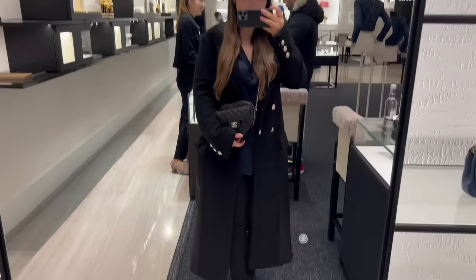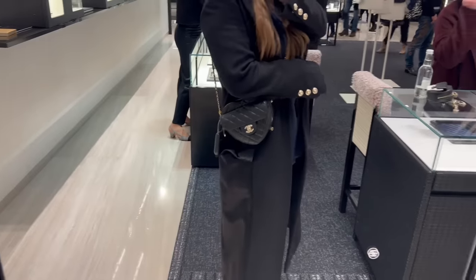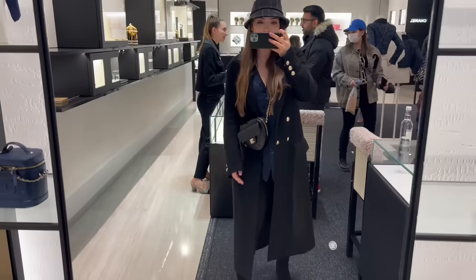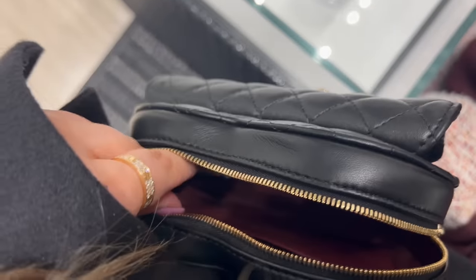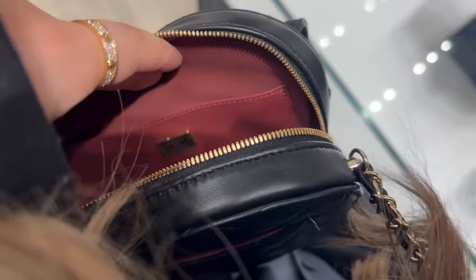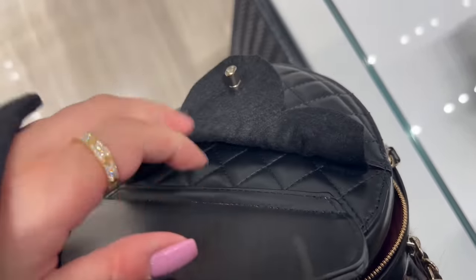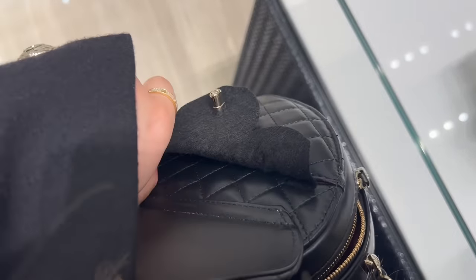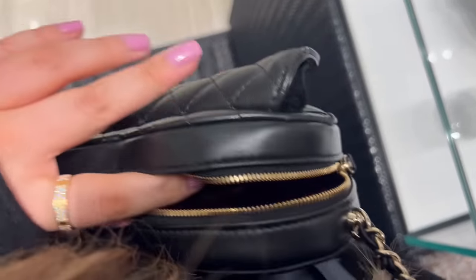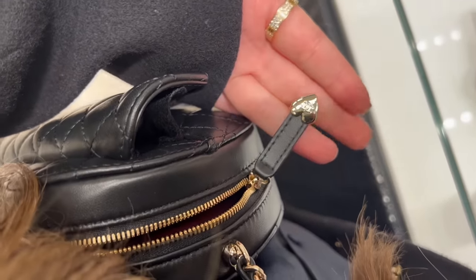Okay guys, check this out. Oh my God, the size is perfect. This is the large heart, by the way. Guys, it has the red lining inside. Oh my God, it's perfection. I wanted the pink one as well, but the black is so lovely. It's so wearable as well. And it has this little cute heart zipper as well.